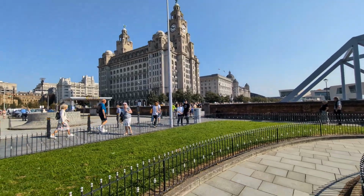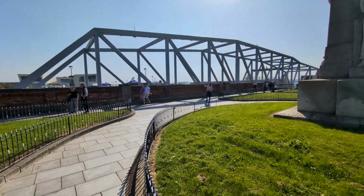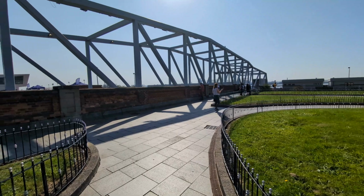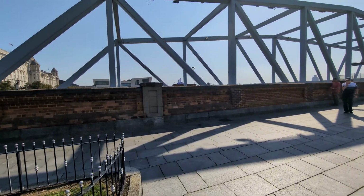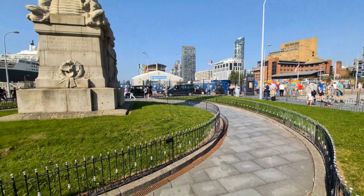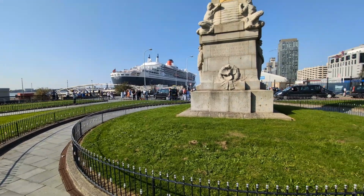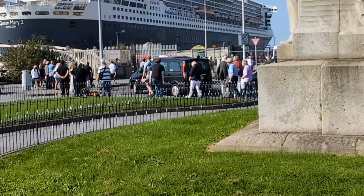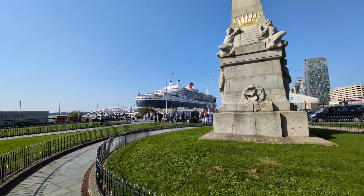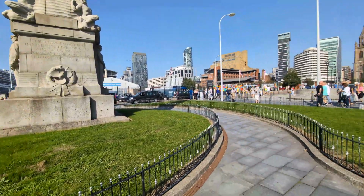I must say, Liverpool is a very impressive city to visit. You know, as an outsider, maybe from abroad, there's lots to see. A lot of it is free. The Liverpool Museum, all these docks here, and it didn't cost me anything to view this magnificent cruise ship. There's lots of people on board, and there'll be more getting on, and it's here till the late evening.